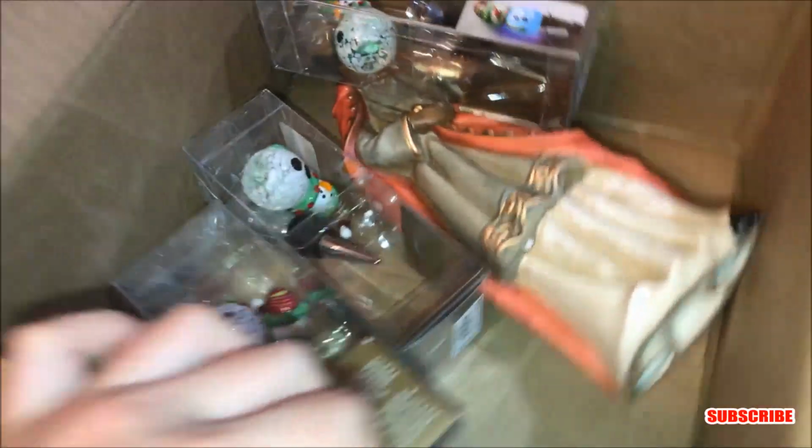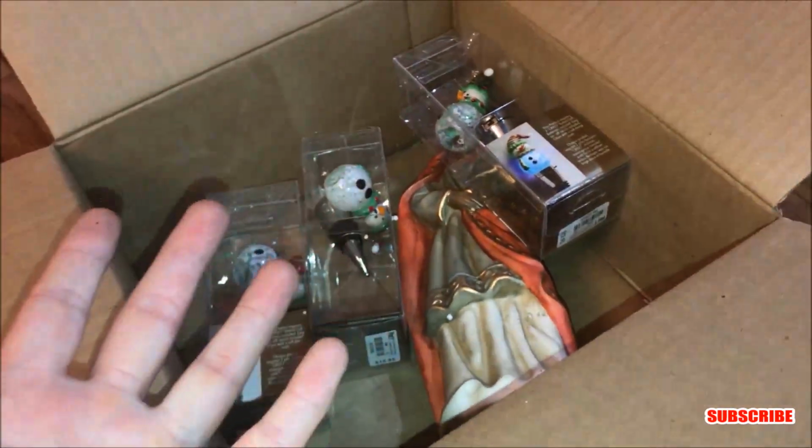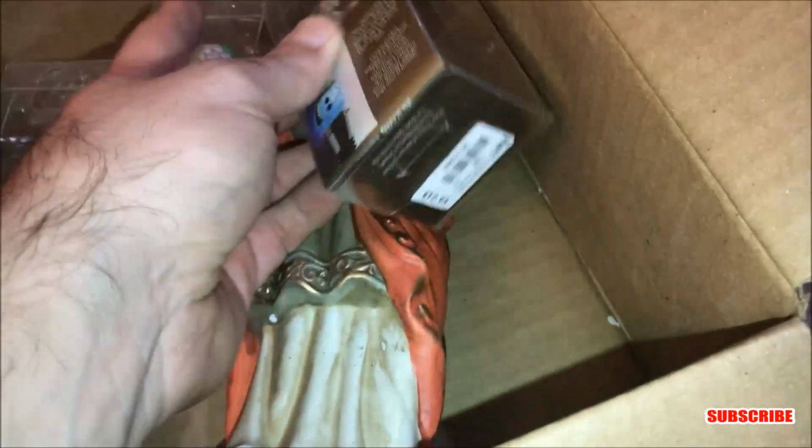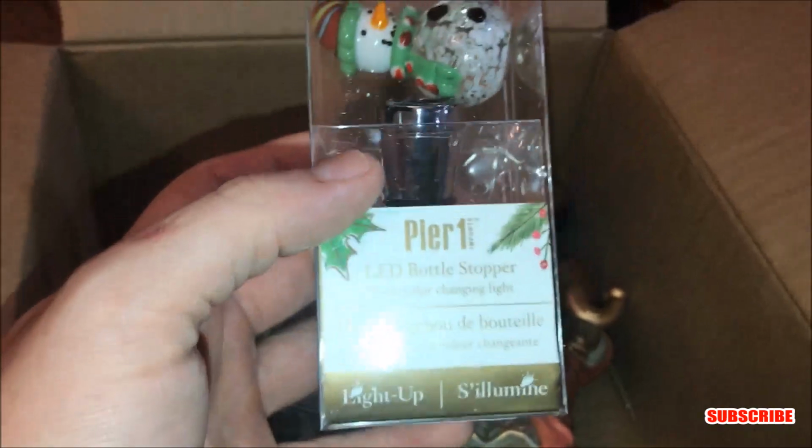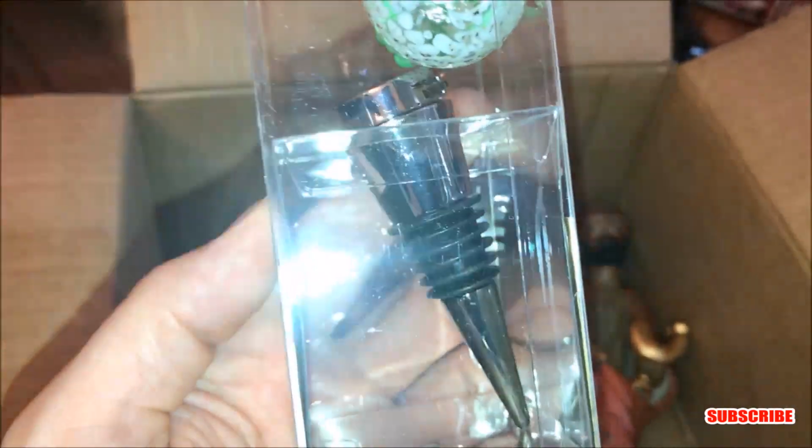So anyway, this is the box from, I think, like 3 or 4 nights ago. You guys saw it. I did show a clip of me finding the stuff, but I totally forgot to take it out of the trunk. But these are, I don't even know what these are. Yeah, like the wine bottle toppers, I guess you would call them.